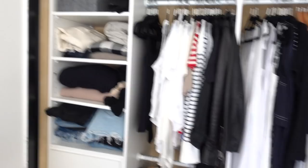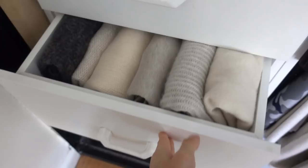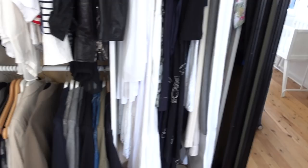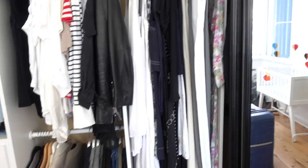Over on the far left, that's where I keep my sweaters. I've got denim here, which really needs a rejig. And then in these drawers, I've got even more knitwear. And I have said this before, but I do have a knitwear problem. Then I keep all of my tops here, as well as a couple of leather jackets. Down the bottom, I tend to keep my skirts, or shorter skirts there, blazers and casual jackets here. And then in this section, this is where I keep all of my dresses that I'm wearing, as well as longer skirts and trousers.